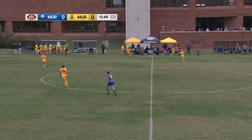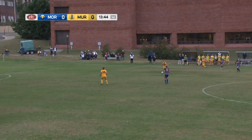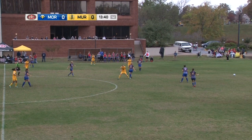Richardson and Withers always looking to combine. They've got a good understanding with each other. They've created a lot together. Again, well defended, no panic. And Morehead's going to be comfortable as long as the game's in front of them, they're okay.